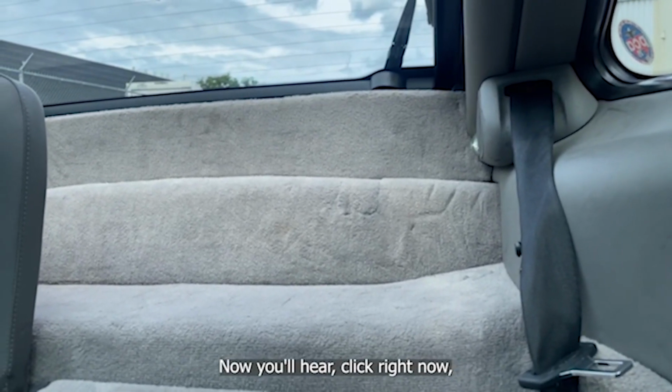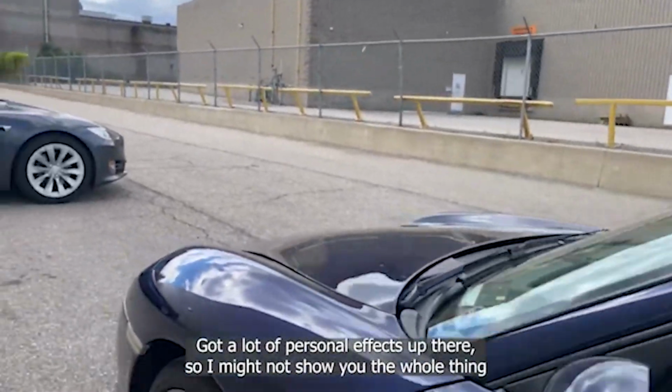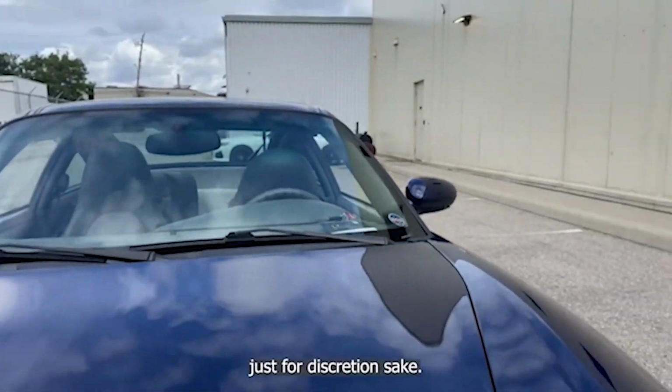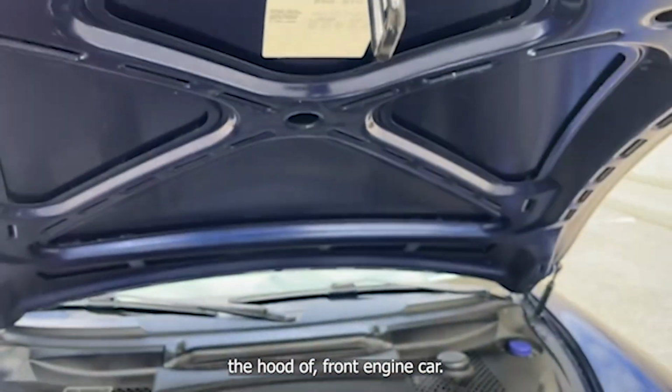Now, you'll hear a click right now. I'll show you a bit of the front trunk. I do happen to know the owner's got a lot of personal effects up there, so I might not show you the whole thing, just for discretion's sake. But opening this front trunk is a lot like opening the hood of a front-engine car.